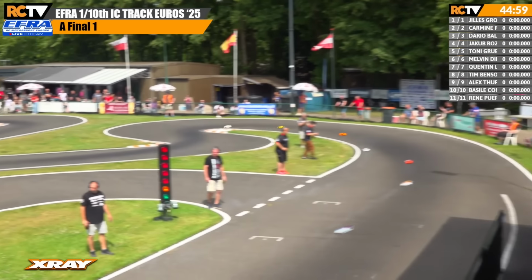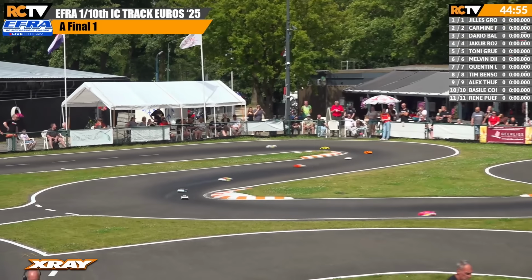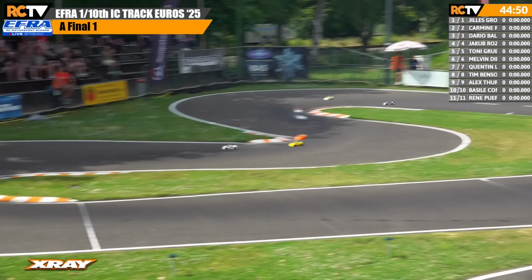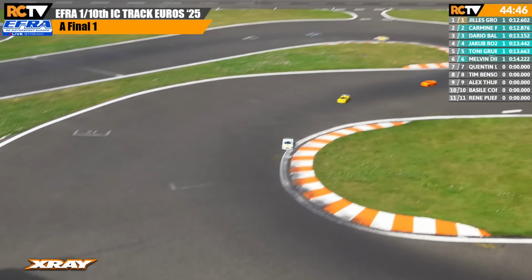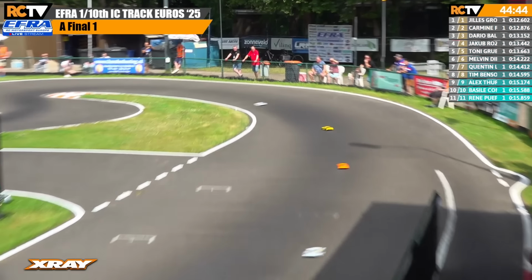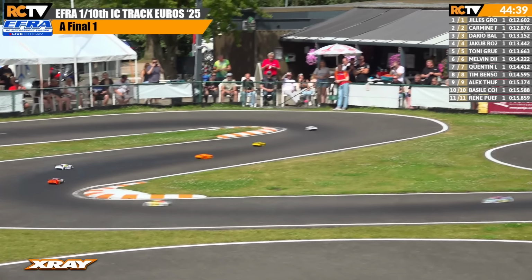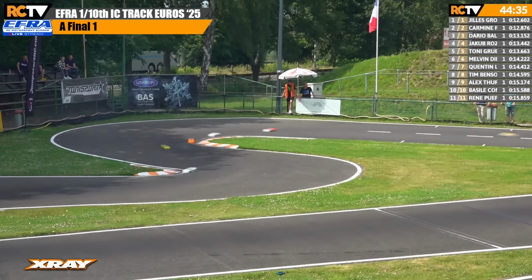Here we go, but car number 2, I thought I saw Carmine move. I don't know if the referee saw that. So on our way is our TQ man. Immediately on his back end is Carmine Raiola. Carmine is running in the yellow car, and the bright orange car from Berlesri is immediately on the back of Carmine.